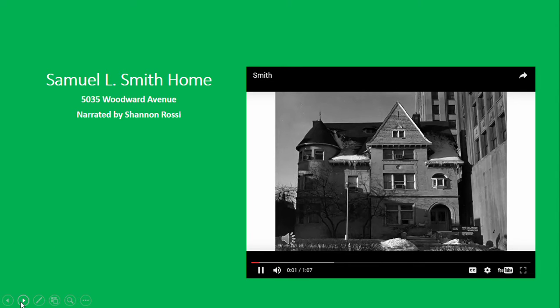The Samuel L. Smith House at 5035 Woodward was designed by the architectural firm Rogers and McFarland for William C. Williams, founder of the Detroit College of Medicine, in 1889. The cost was $17,000. It is built in the Queen Anne style with Romanesque and colonial revival influences. In 1890, Samuel Smith, who had made money in the copper and lumber industries, purchased the house. Smith also was a financier of various automobile companies, including Olds Motor Works.